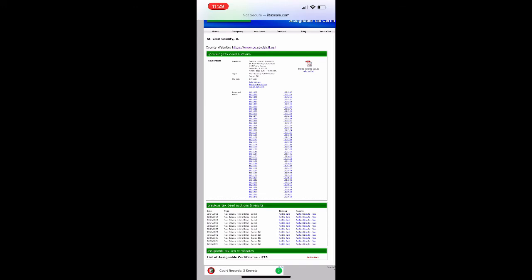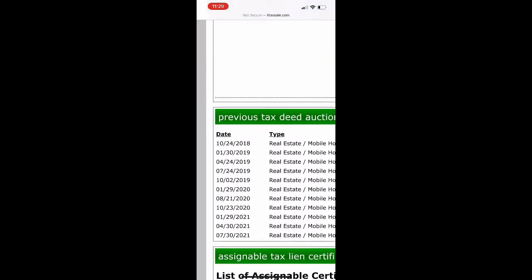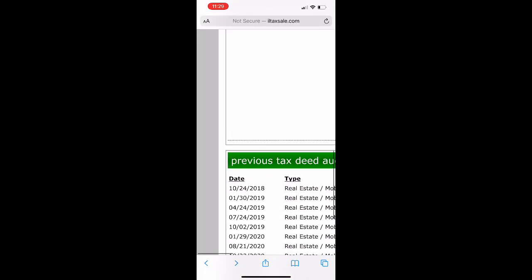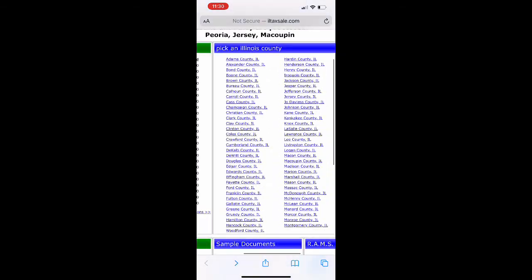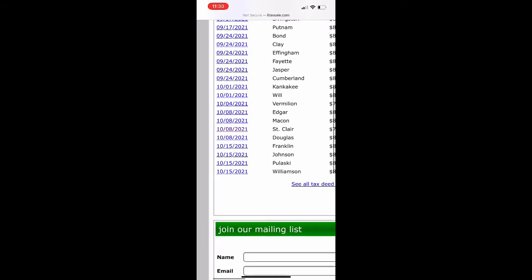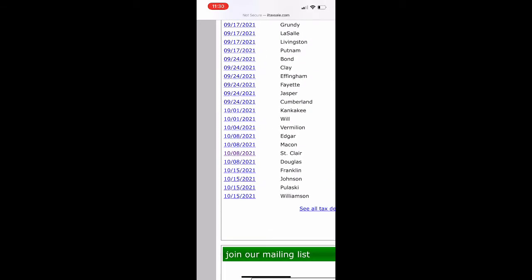So like I said, the next auction is going to be on... I have to go back. The next auction, I think I said it was going to be 10/08/2021. So that's going to be the next auction. Again, it's going to be a sealed bid auction, and you can get the catalog. They put the catalog out, I think, a month before the auction. So it should be out 9/08/2021. So yeah, you can do that.